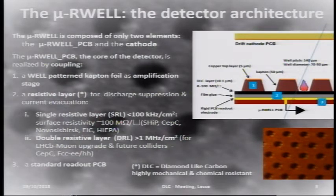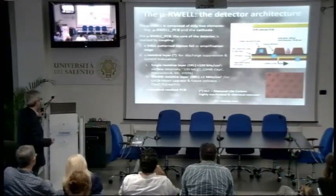The application of such a detector: we are working for the SHiP experiment at CERN. We are proposing it for the Circular Electron-Positron Collider in China. There is also some interest in the Super Tau Charm Factory in Novosibirsk, the Electron Ion Collider, and also in China, another tau charm factory. And we are also developing this detector for an upgrade of the experiment where I work, the LHCb experiment, for the muon upgrade.